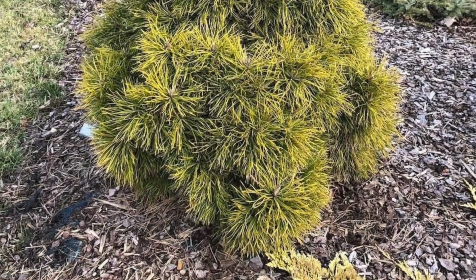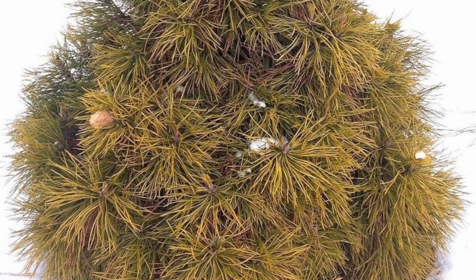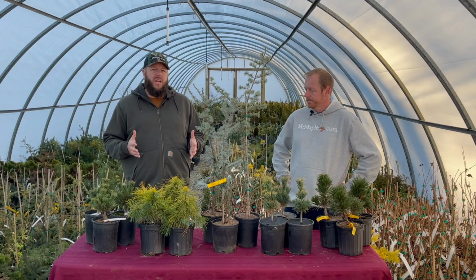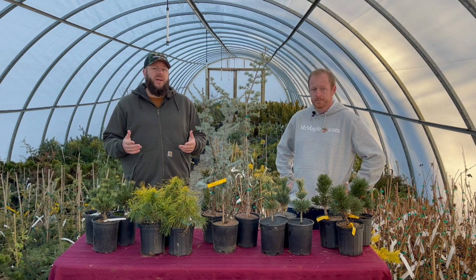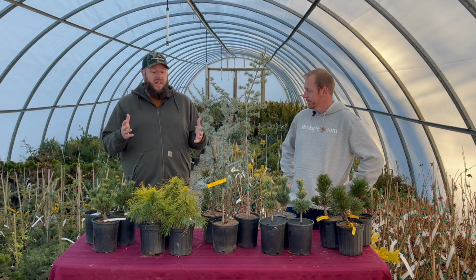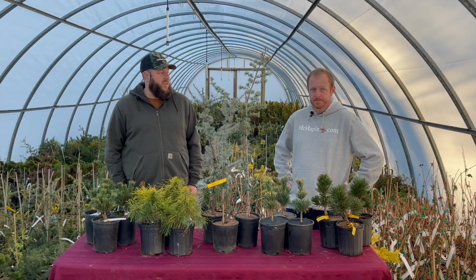So very miniature as far as pines go, but it just brings such a great texture, shape, and color. I think that's really what I like about this one, is that overall shape plus the color. Those two things together make it one that you're definitely going to love. And if you haven't already, definitely check out our complete video on this plant. We did a video just highlighting this one. The whole video is just about MOSERN because it's one we like so much.